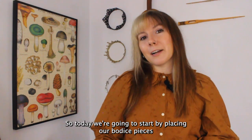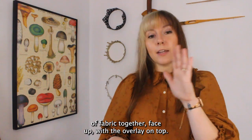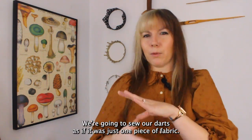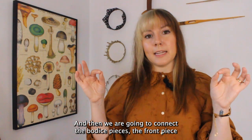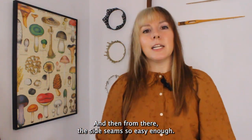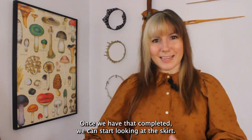So today we're going to start by placing our bodice pieces of fabric together, face up with the overlay on top, fabric B on top. We're going to sew our darts as if it was just one piece of fabric. And then we are going to connect the bodice pieces, the front piece and the back pieces at the shoulder seam. And then from there, the side seams. So easy enough. Once we have that completed, we can start looking at the skirt.